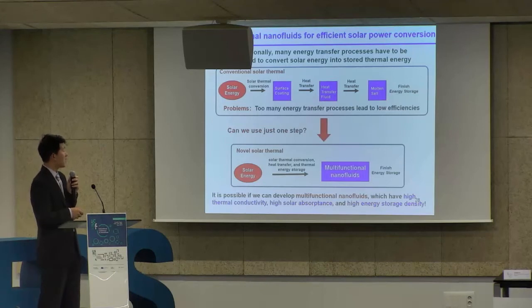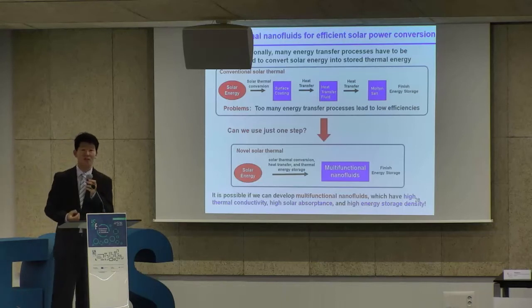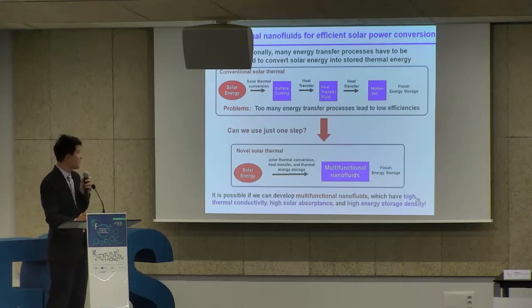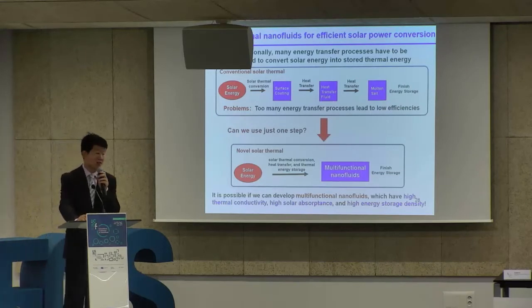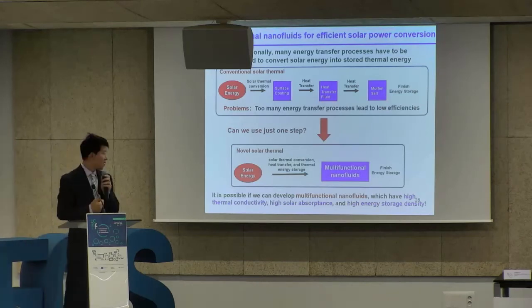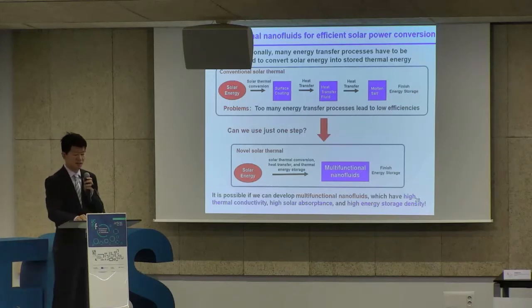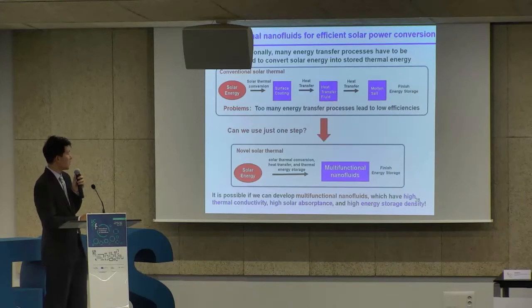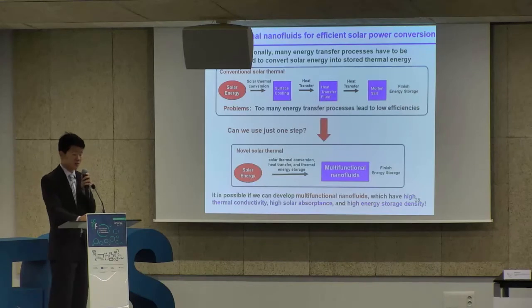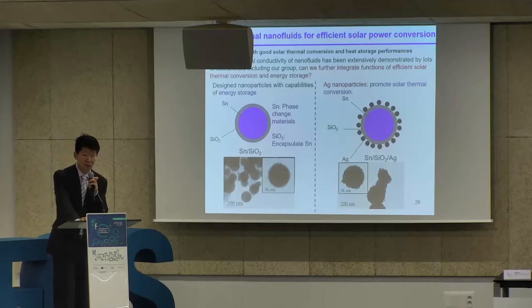That means, can we integrate the solar thermal conversion, the heat transfer, and the thermal energy storage into one process? That is possible if we can develop a multifunctional nanofluid that has high thermal conductivity, high solar absorptance, and a high energy storage density. So if that works, we will simplify the energy storage process. And so we design a kind of nanofluid to realize that.